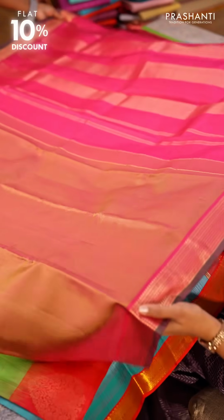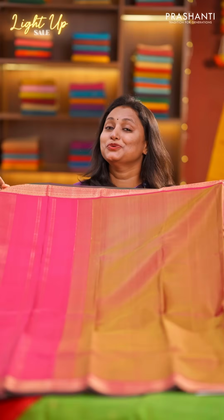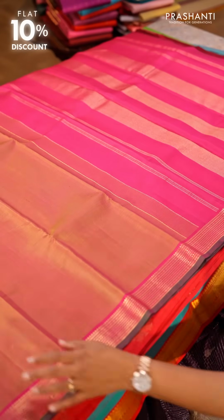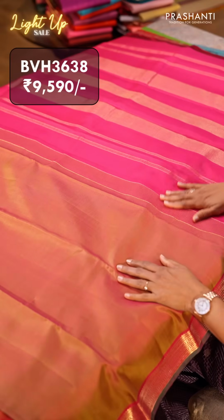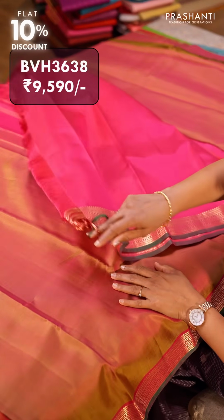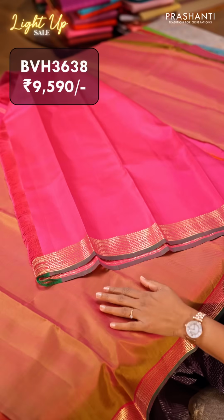Another traditional sari, plain body, dual tone with contrast pink combination, small zari border with entire body going plain in dual tone, a beautiful and a very simple zari lined pallu and a matching blouse in hot pink.